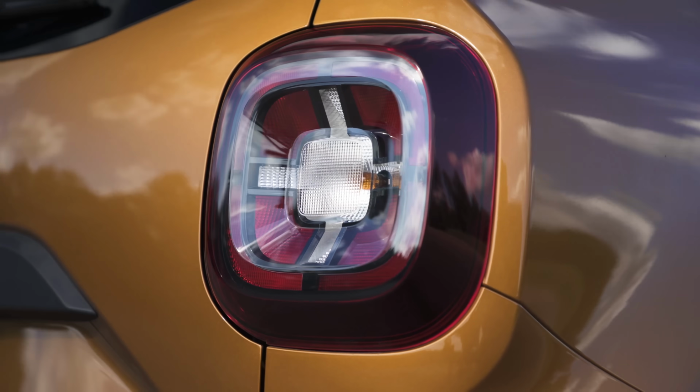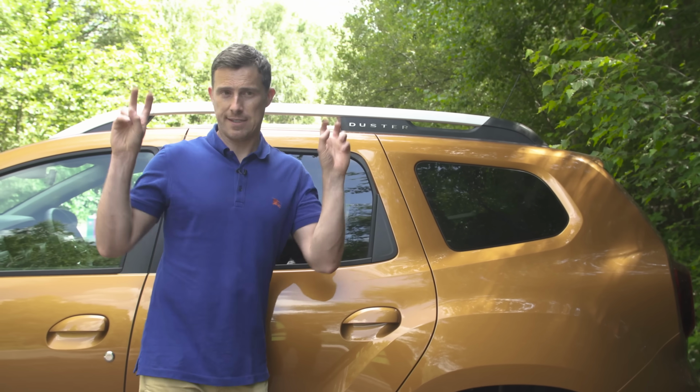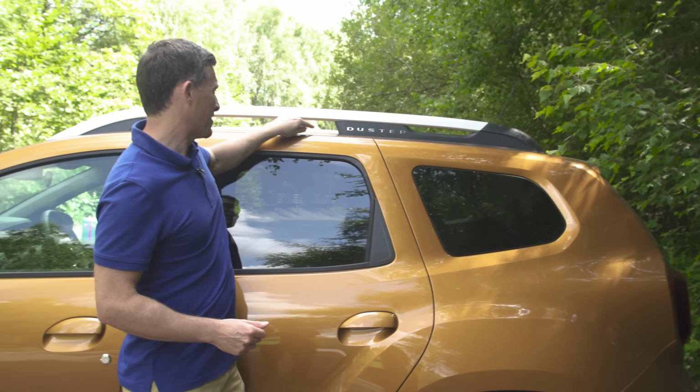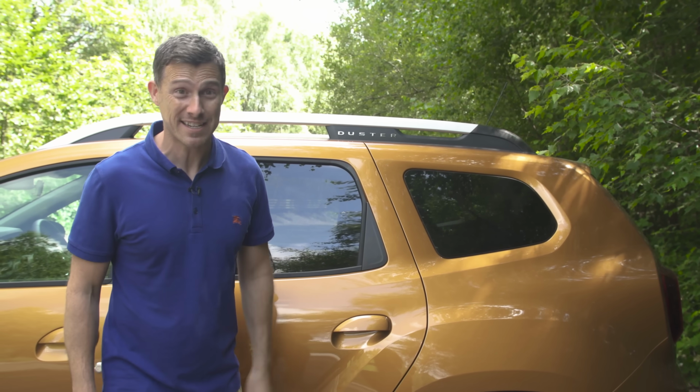It's not all negative though. Here's 5 good things about this car. Most cars come with rugged looking roof bars, which is ideal for people with an active lifestyle. Yeah. Now on comfort trim and above, they're satin, and it says the word Duster underneath. This car's clearly proud of what it is.